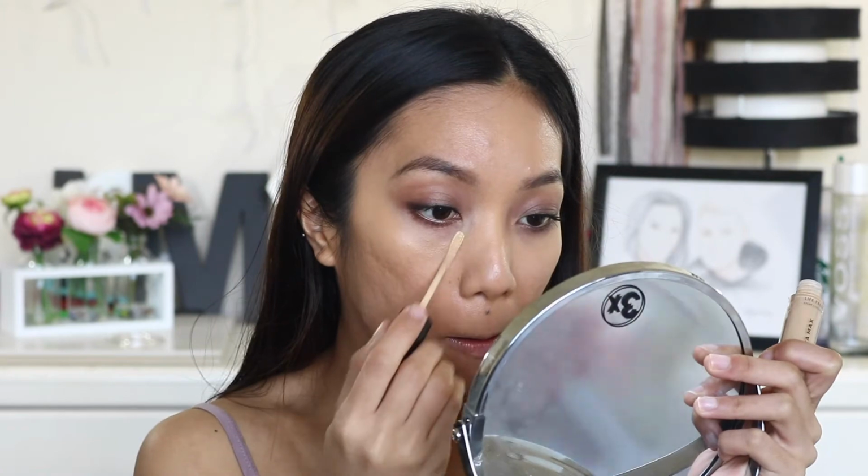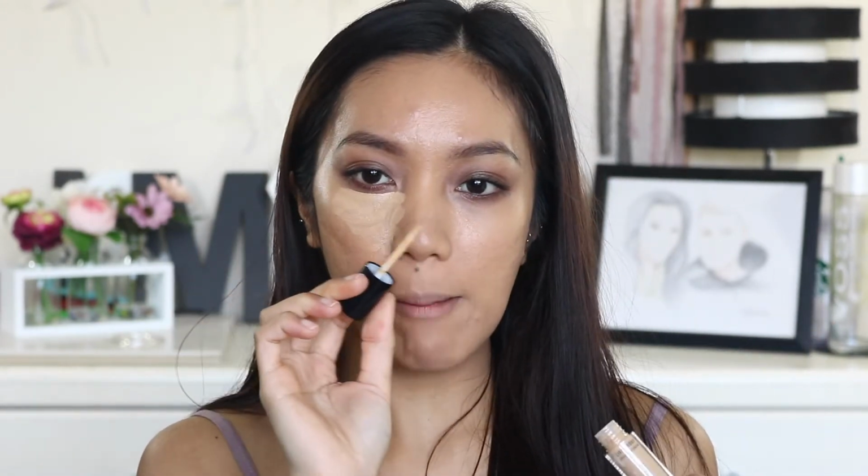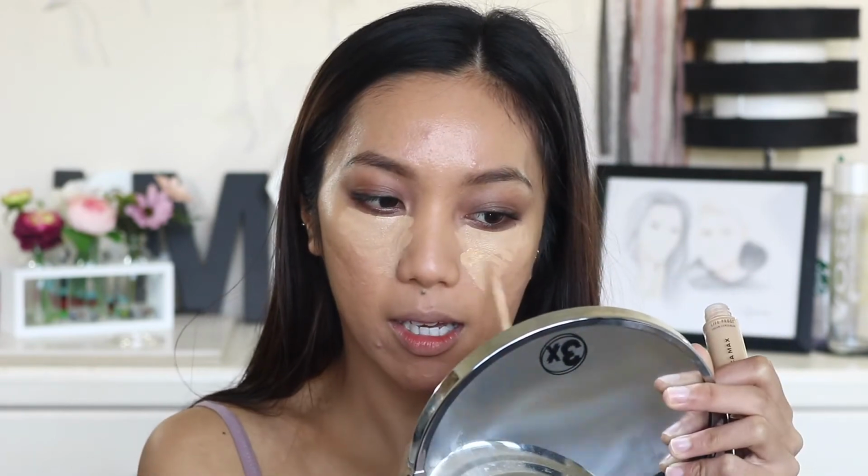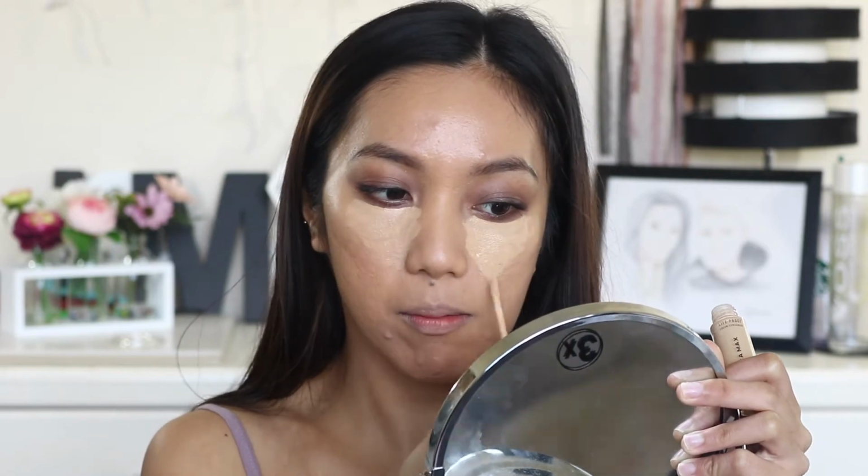Now moving on to the concealer. This is the Life Proof Cream Concealer, and it doesn't say how much product you get, but that's what it looks like. So I'm going to use this to conceal my dark circles and highlight. The doe foot applicator is so dinky that I find that you have to constantly dip into the product to get the most out of it. I like the tone of this shade.